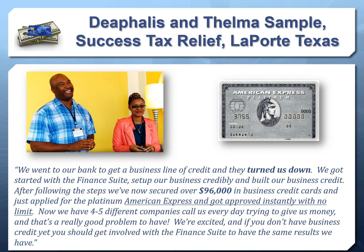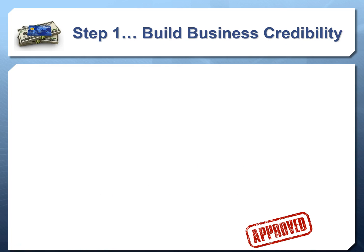They bought bandit signs, yard signs. They had marketing flyers printed. They used that to get their first customers. As they fixed some of these credibility issues they didn't even know they had, it opened up the door to get loans, and they've continued to build more and more credit, now getting to a point where they have about $250,000 in business credit available to them. So a perfect success story, and the same kind of success you can have following the same steps that they followed.